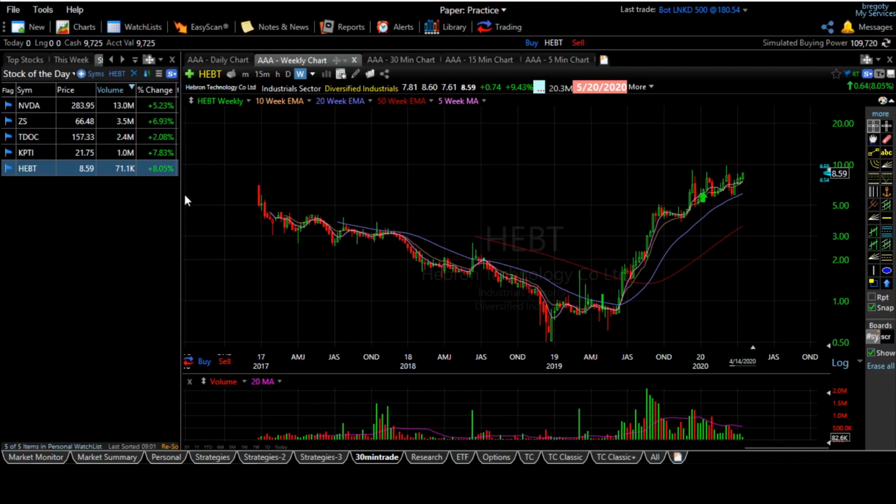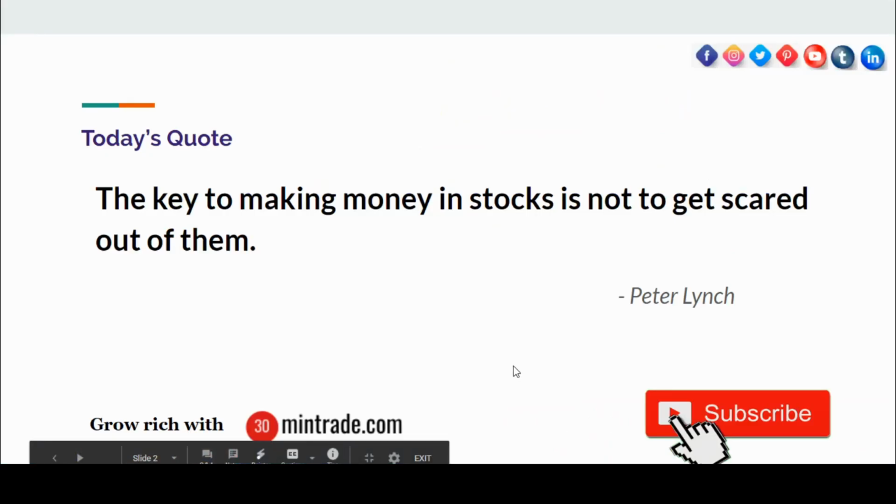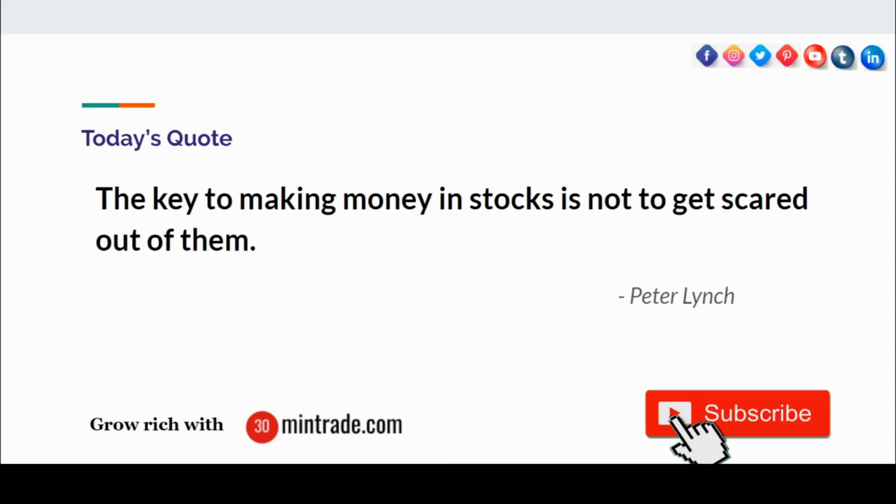So these are the 5 stocks I'm recommending right now. Do your own analysis and take your own risk. One strong suggestion is that you don't take more risk on these. Your stop loss should always be 5 to 8%. Whatever I recommend is mostly in that zone. So be aware of that.